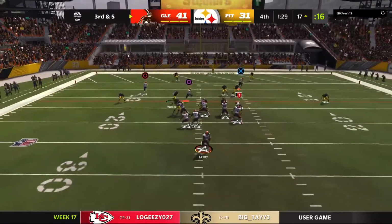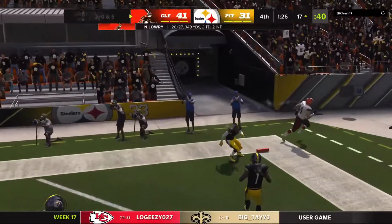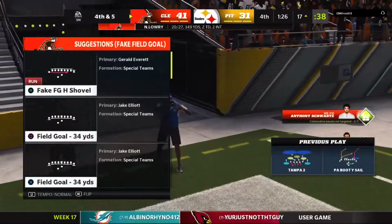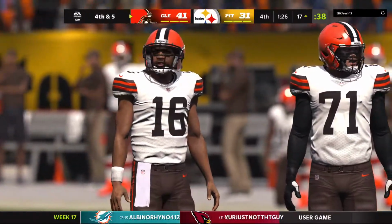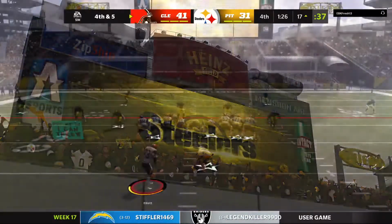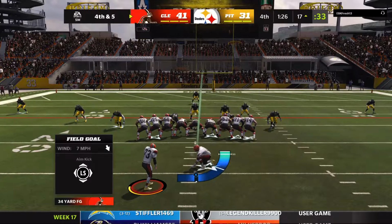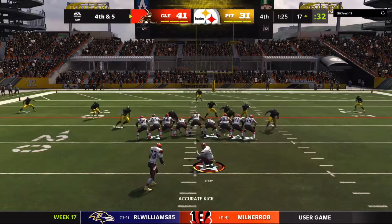Off the play fake, Lowry, toward the back corner of the end zone, but he could not get the feet down. This will wind up incomplete. After what they've faced during this game, where they've given up a ton of yards downfield, there has to be a measure of revenge right there for the secondary. They've been shredded throughout the game and finally forced an incompletion.